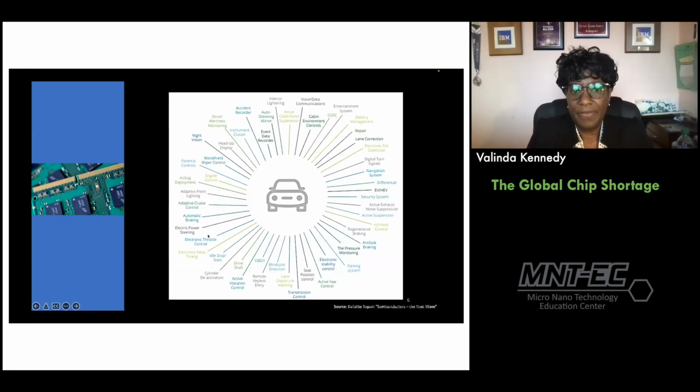One example, think about in a car today, how many semiconductors exist in one automobile. This is a conversation that 30 years ago, you had your mechanic, he or she could get in there, solve the problem, give it a good whack with a wrench, and you were off and running. Today, when you take your automobile into service, an analysis is run on it. This is great because it helps them identify the exact source of the problem. Why is that important? Look at the screen. Look at all the different functions that semiconductors help in our vehicles today.